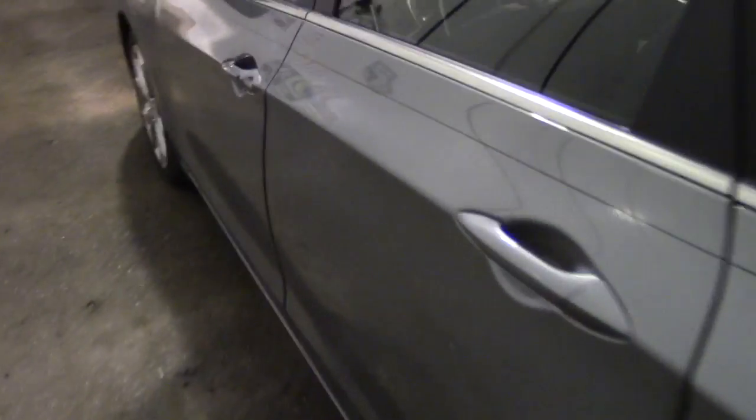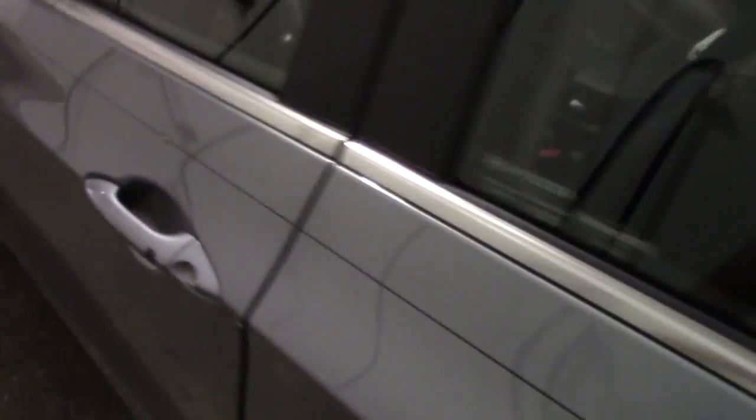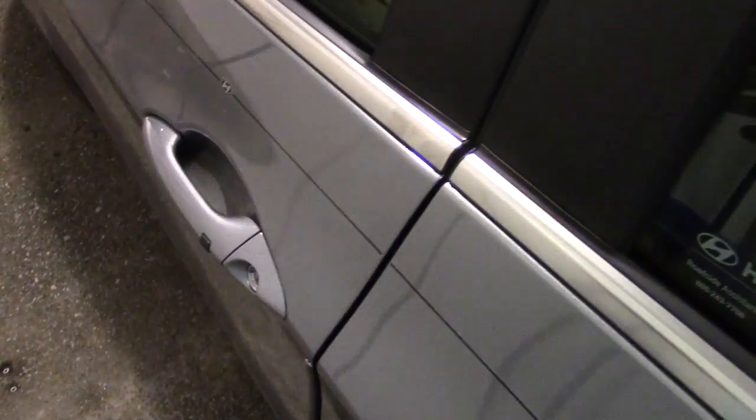The other thing about this car is build quality. I mean, you close these doors, and it's like a bank vault. That's what you want to hear.